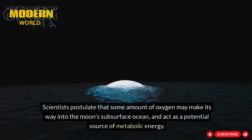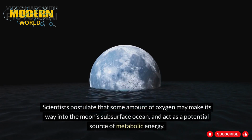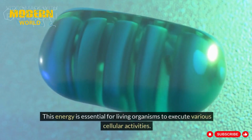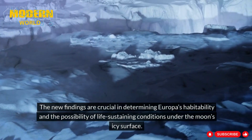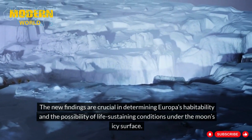Scientists postulate that some amount of oxygen may make its way into the moon's subsurface ocean, and act as a potential source of metabolic energy. This energy is essential for living organisms to execute various cellular activities. The new findings are crucial in determining Europa's habitability and the possibility of life-sustaining conditions under the moon's icy surface.